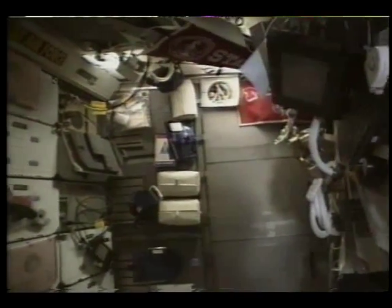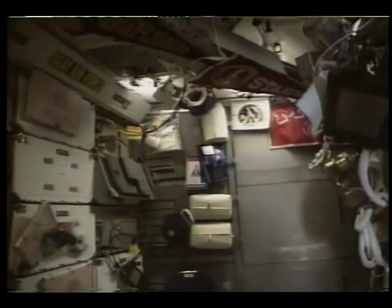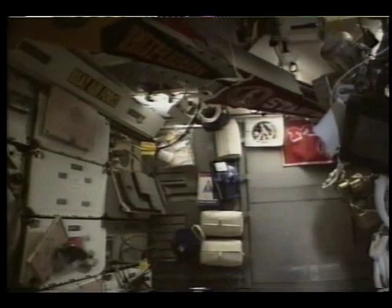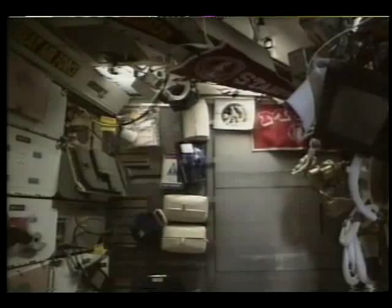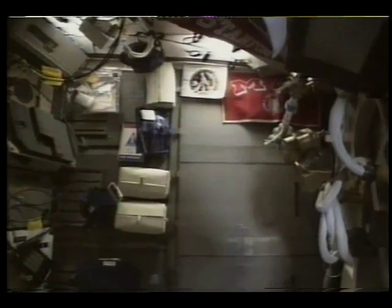Welcome to the middeck of the Space Shuttle Endeavour. This is where we spend a lot of our off-duty hours. You'll notice on the far wall, we have some sleep stations installed. This is very important for our flight.